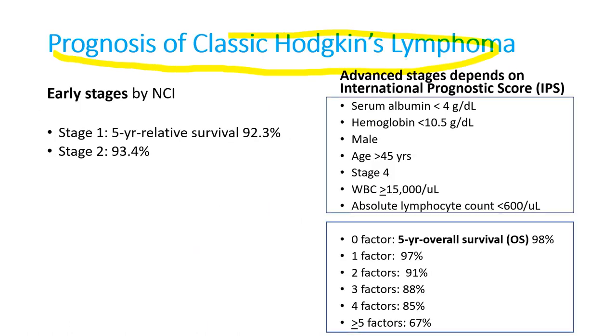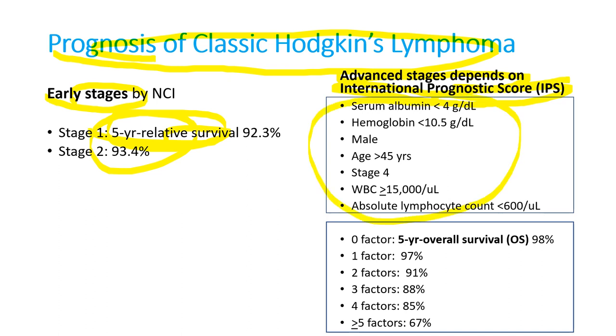Prognosis of classic Hodgkin's lymphoma is good. Patients with early stage have over 90% 5 year relative survival rates. Prognosis of advanced stage depends on the International Prognostic Score, IPS. This has seven factors.